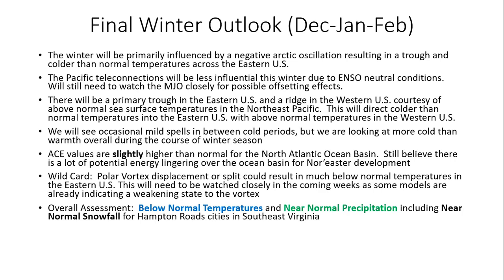Now, the Pacific teleconnections will be less influential this winter. And we're believing that because of the El Nino Southern Oscillation, the ENSO neutral conditions. We're still going to need to watch the Madden-Julian Oscillation, the MJO, closely for possible offsetting effects. This is very possible. The MJO has really thrown a wrench in the forecasts of the past. When it goes stronger into the warmer phases, sometimes it can actually trump that negative Arctic oscillation, and we get more of a Pacific air mass influence from west coast to east coast, and a more zonal jet stream, more west to east flow. So we still have to keep a close eye on the MJO for the upcoming winter.